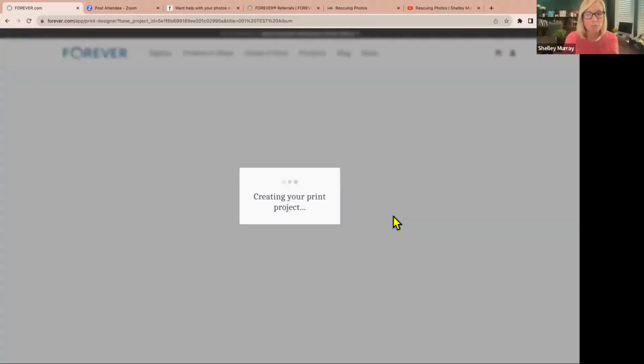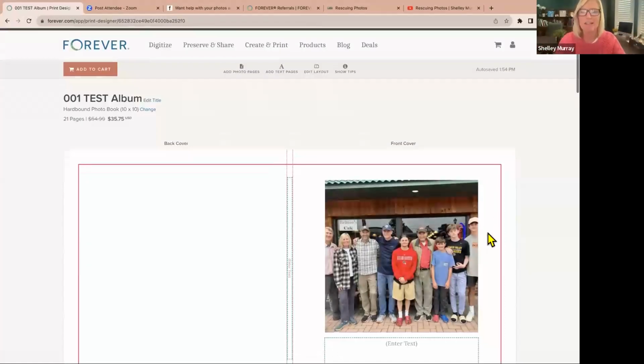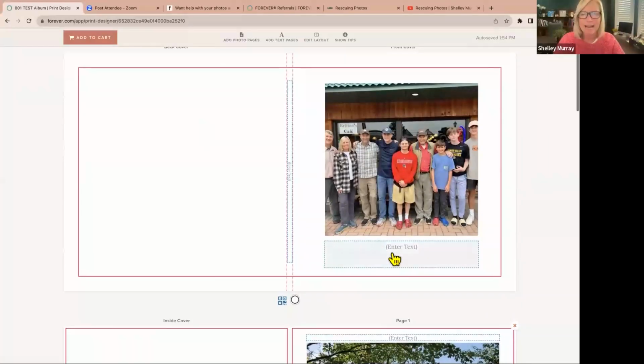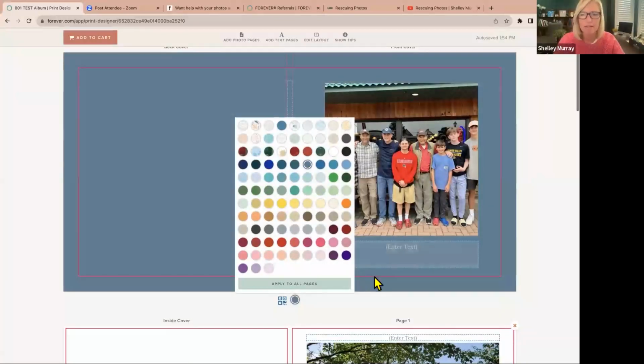All right, so now it's working. Forever is making the photo book for me, and it's done. Can you believe that? It's done so fast. Okay, so now I've got my book. I can add text to the spine, to the front. I can change the color to make it any color that I'd like. Let's just do that. I like that color.